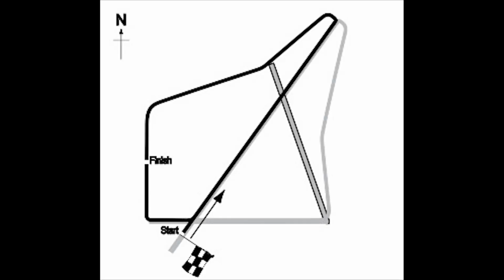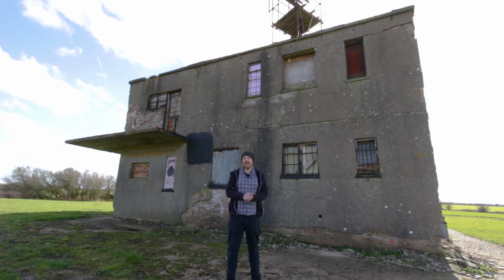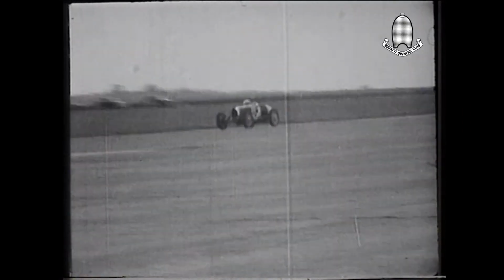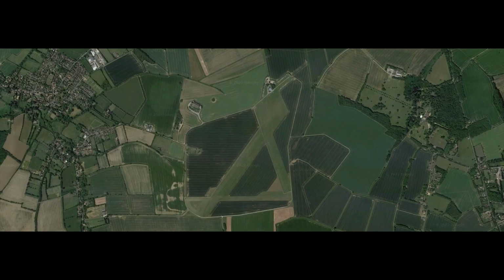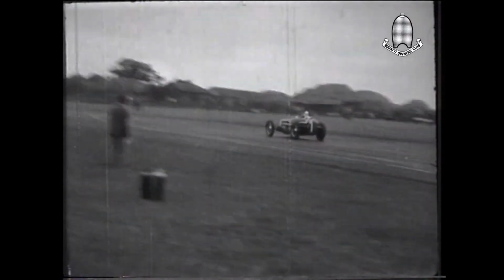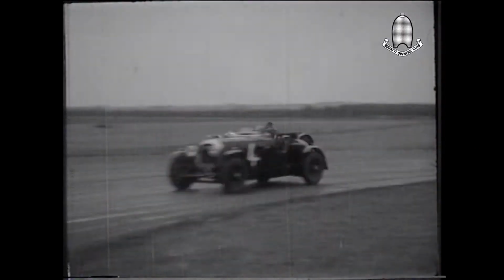In 1947, they had a little bit of a switcheroo and used the western perimeter roads instead, making up a 2.23 mile circuit where the cars would run in the opposite direction. It was quite a similar circuit, using the main runway and the perimeter roads like they had done in the previous year. The main runway has long since gone to be replaced with grass, and that's the case for some of the western perimeter roads as well. So whilst it's not possible to drive a lap of this circuit, we're going to explore on foot and hopefully get a bit of a feel for what it was like for the drivers.